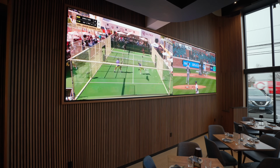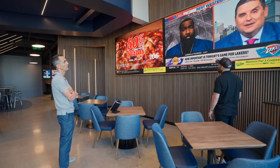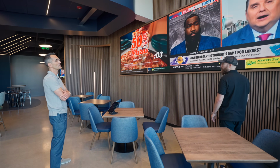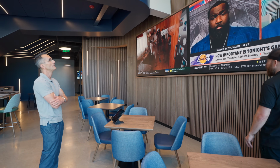We have 6 slim fans just blowing the hot air outside from behind the wall. Anytime the wall is on, the fans kick in. When the wall goes off, the fans go off. Obviously. That's great. You're really taking care of the customer.